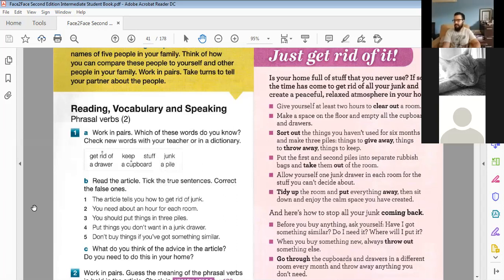Put things you don't want in a junk drawer. False, I think. Junk pile. You can correct it in 2 different ways, this one. You can say put things you don't want in a junk pile, correct? But what do we put in a junk drawer? This is my question. No idea. It actually tells you in the article. What was the question? Question number 4 here. What things you don't want? Yeah, junk drawer for junk.